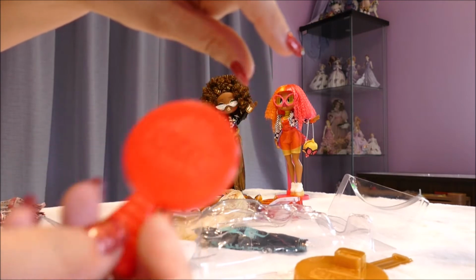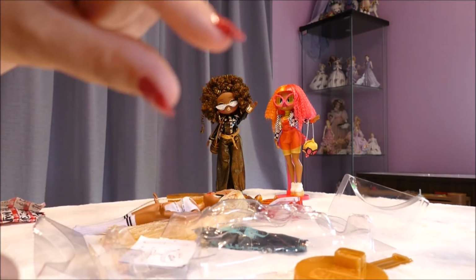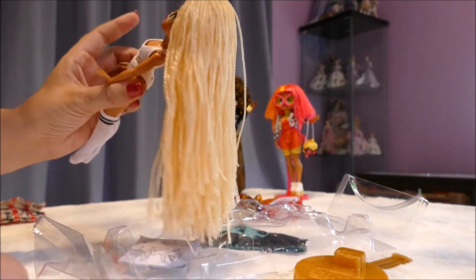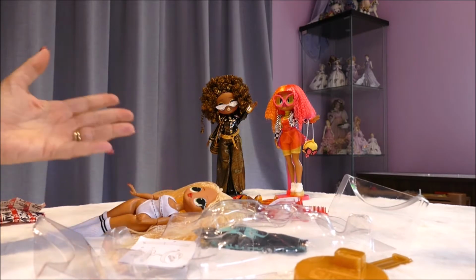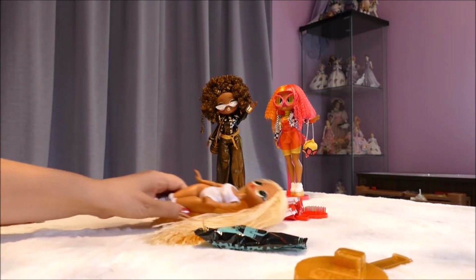This will just take the wave out and destroy the shape of the hair. Or curls. Why would you want to destroy those curls? And this girl's got braids. Why would you want to destroy those mini braids? This to me seems a little weird. I understand it with dolls that have straight long hair and not much product in them, but not so much for these sorts of ones.